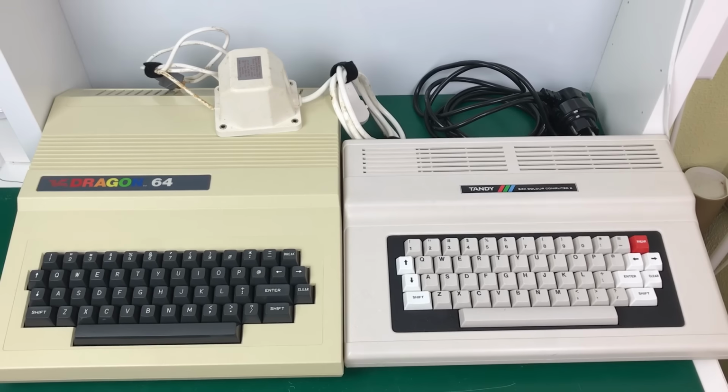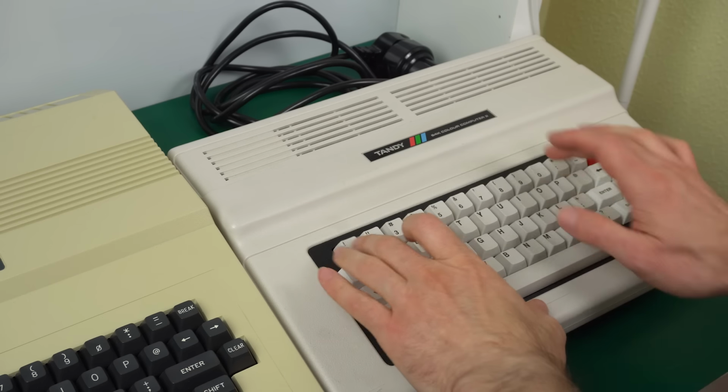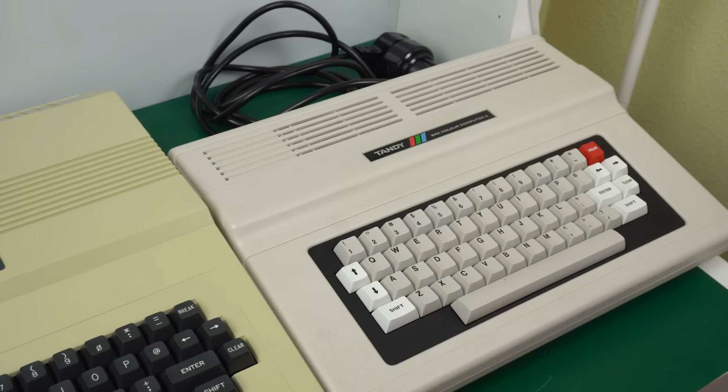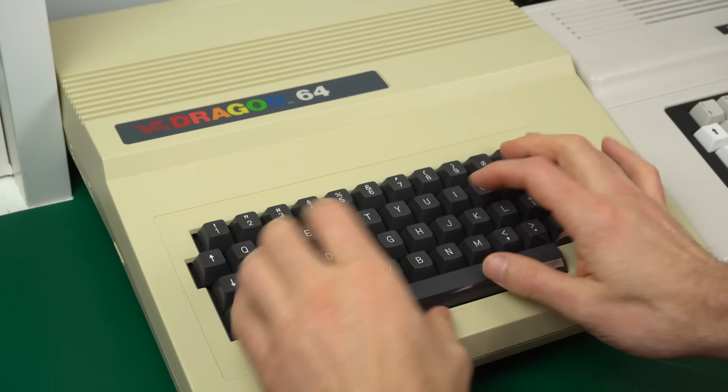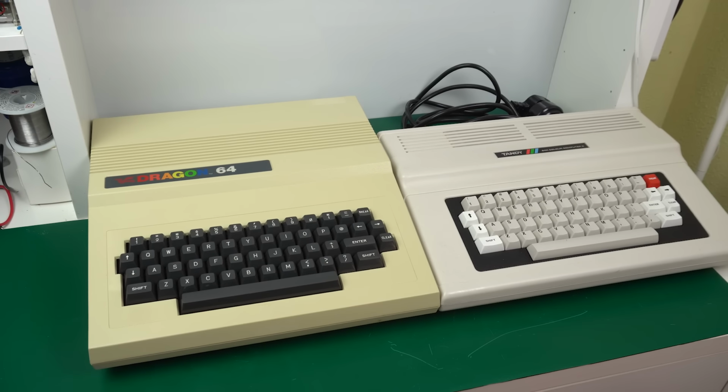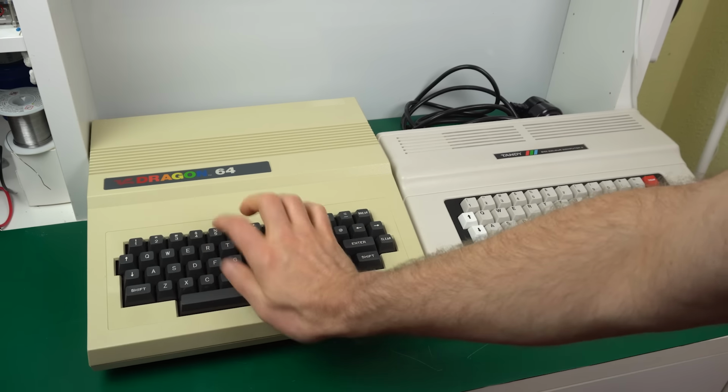Clearly, Dragon just copied it straight up. And by the way, even though the CoCo 2 has an improved keyboard over the original chiclet one, I have to say the Dragon keyboard feels a lot better. It feels more robust. So they may have copied things, but at least they did a good job with it.